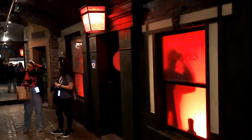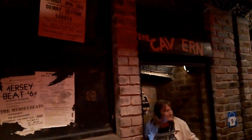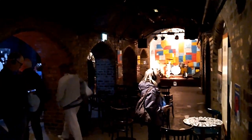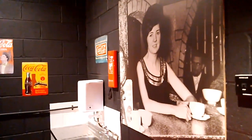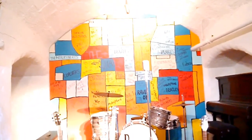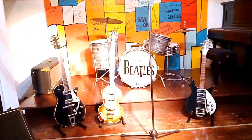Of course, the famous Cavern replica, but that's how it once looked. Very popular place for more reasons than one. Could they make a replica of something? In 1961, a young businessman called... Had leather on then, look. Oh, yeah.